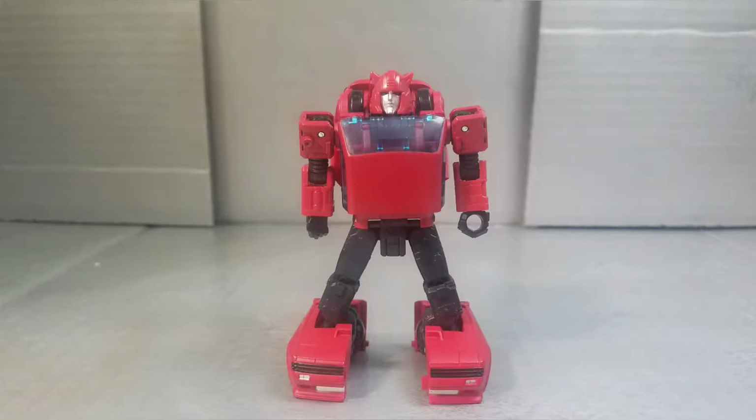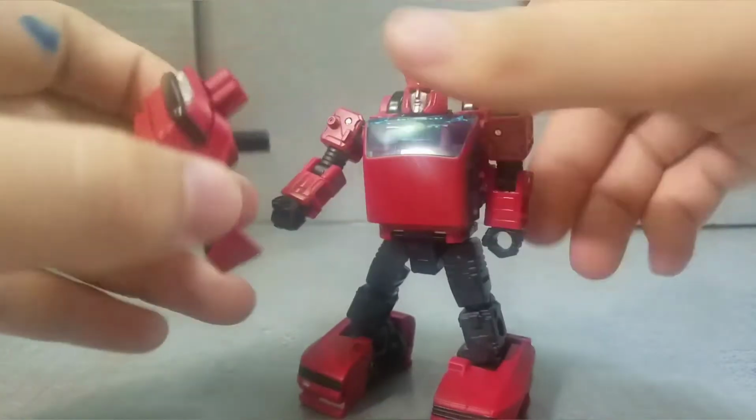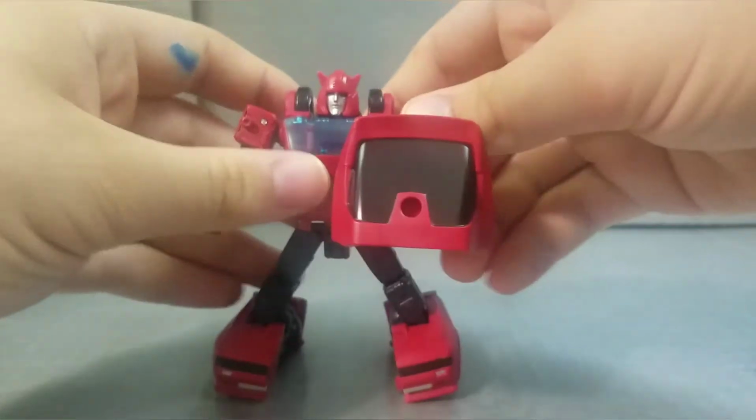Now on to the main chunk of red and black. This Bumblebee lookalike is detailed from head to toe, and while not as detailed as the Siege figures, he certainly looks like his animated counterpart, which is awesome. And if you want, you can disengage the backpack and use it as a shield. A little goofy, but works.